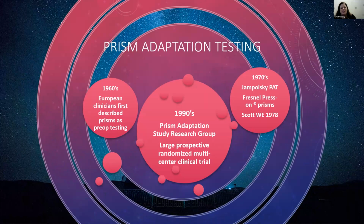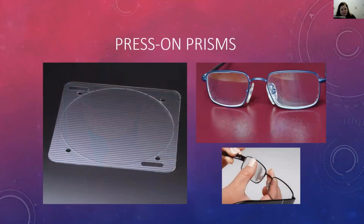The Prism Adaptation Test, or PAT, is a testing technique that was first described in the 1960s by Bagolini and other European clinicians. And in 1971, Jampolsky popularized PAT as a solution for surgically correcting a larger angle that may be otherwise masked. The Fresnel prism principle was developed in France by Augustin Fresnel about 150 years before Fresnel press-on prisms were first used to manage strabismus.